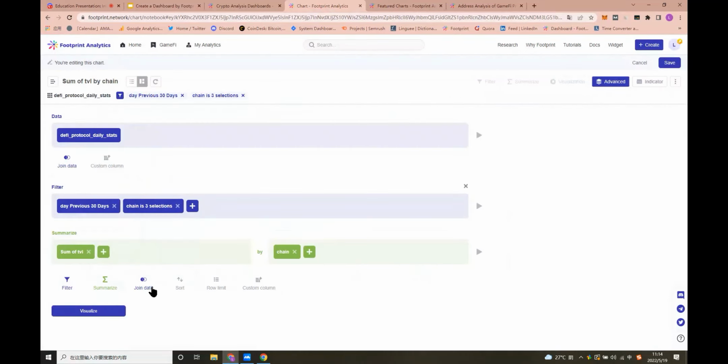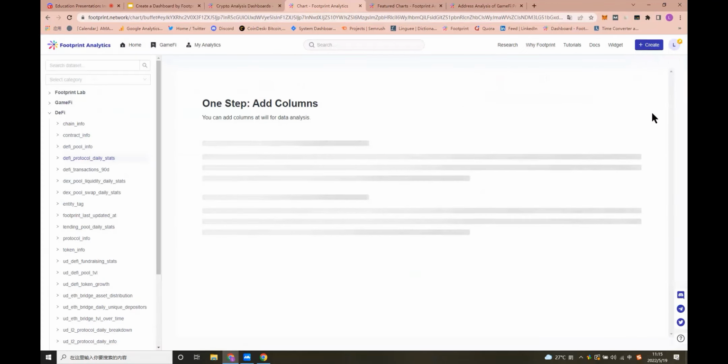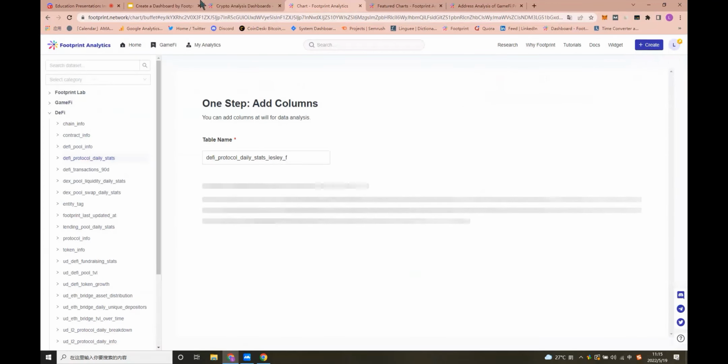You can also join data to combine your current data with another table to add more data columns. Also, you can choose the sort button to order it by number and use row limit to limit the table to a specific number of rows. You can also use the custom column or the indicator to compute values to enrich your analysis metrics.